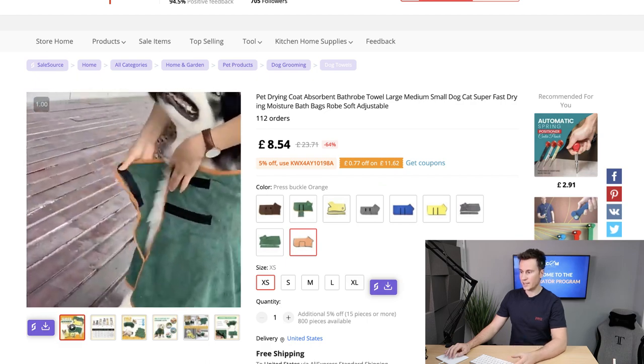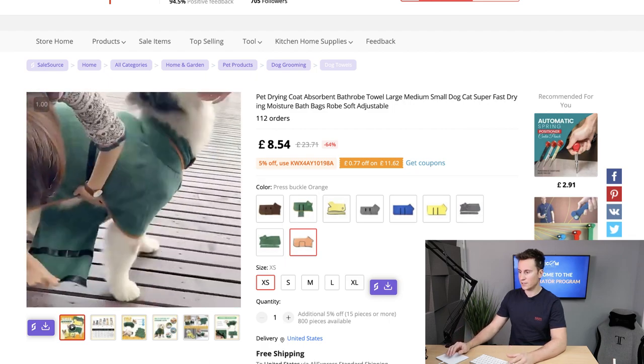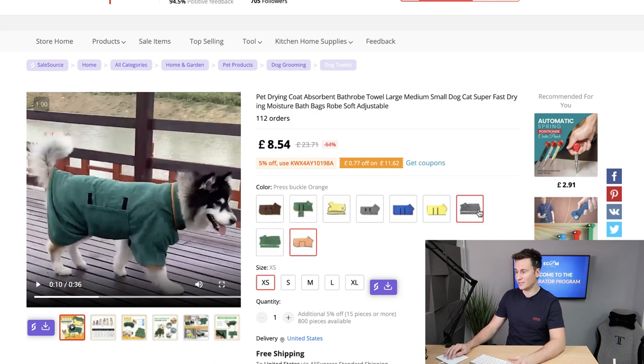So it slips over the head, it's got that neck guard that kind of folds down. Has it got the one that goes under the belly? It has. So this is pretty much exactly the same product, if not an identical one.